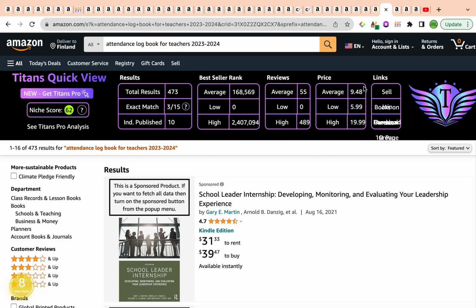Now let's have a look at the second keyword for the day. And just as a quick reminder, as a brief description, you are creating a logbook, which is considered a low content book and specifically targeted for teachers, to do with student attendance as well. So it will be a logbook to monitor, track and record attendance, to be used by teachers.